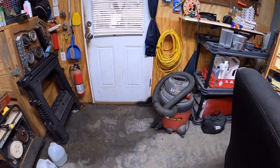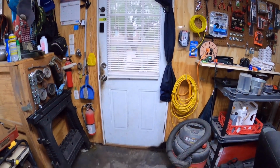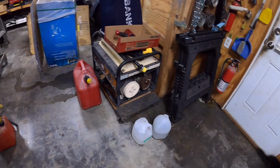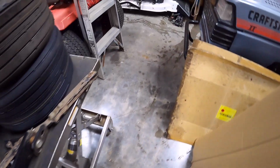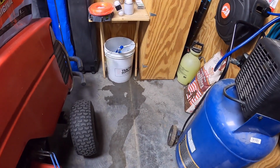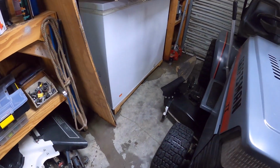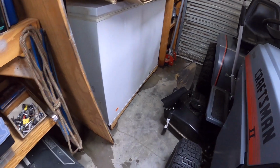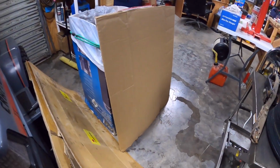Well, crap. I need a bilge pump. That rain has been blowing steady, hard against the front of my shop. And I've got a stream all the way from one side of the shop all the way to the other. Not too worried about it. It's concrete floor. I've got stuff up off the floor that shouldn't get wet. Had to move some stuff.